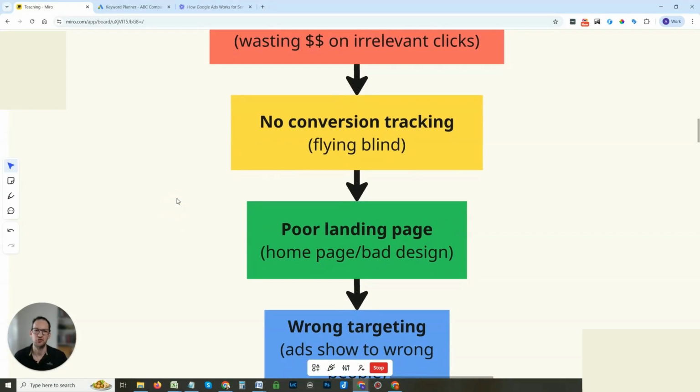Next is not having conversion tracking. So you should be tracking your phone calls, and you should be tracking your form fills. If you're not doing this, then you're flying blind and you're not able to optimize your account properly and know what is working and what's not working.